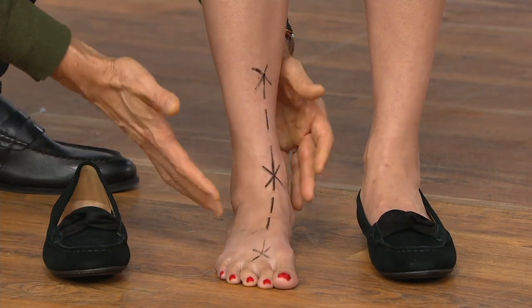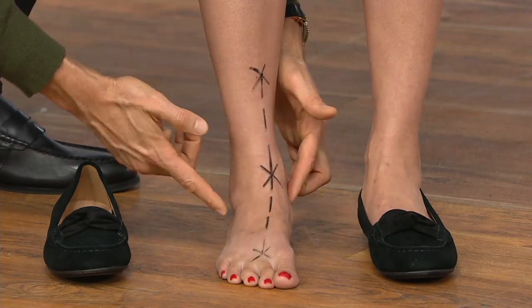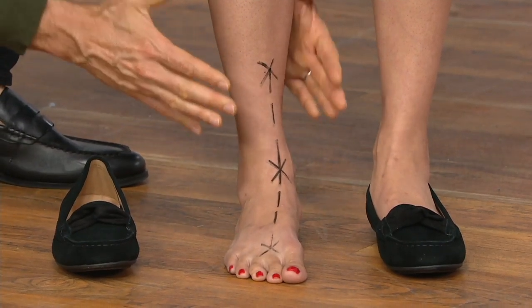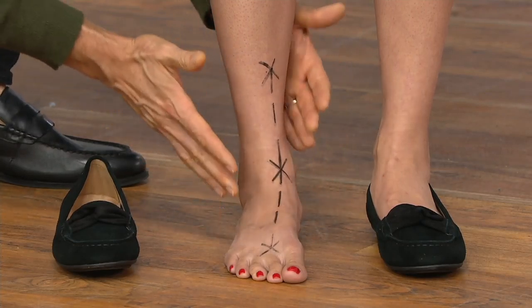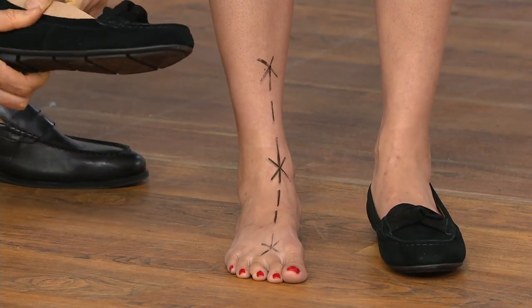When I take that support away though, everything starts to roll over, creating this misalignment. And where the foot goes, the rest of the body is going to follow. So it's very, very important to have this foundation right underneath the foot. And that's what this podiatrist design technology will do.